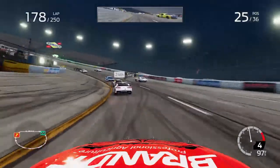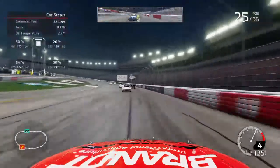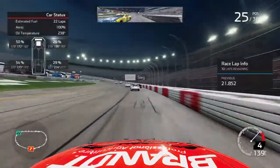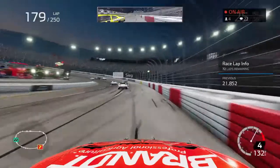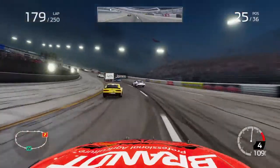Left side, nobody out back. And a little slideways. Alright, so if the caution came out now, we can 100% make it to the end. Left side. Just like right now.